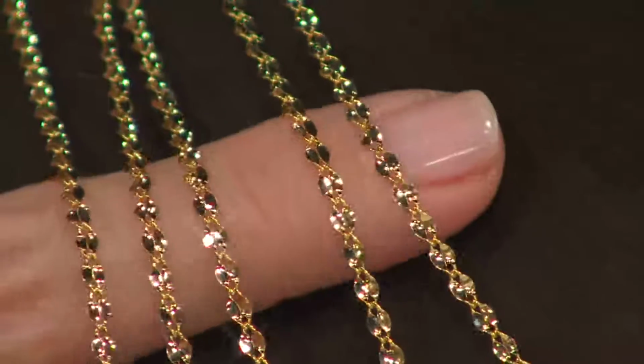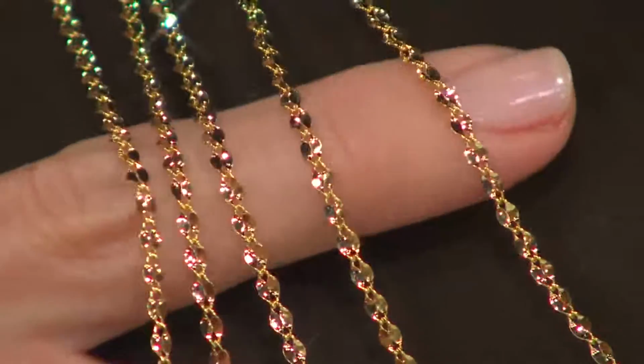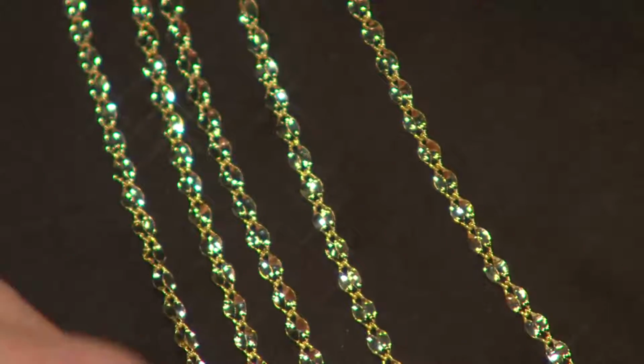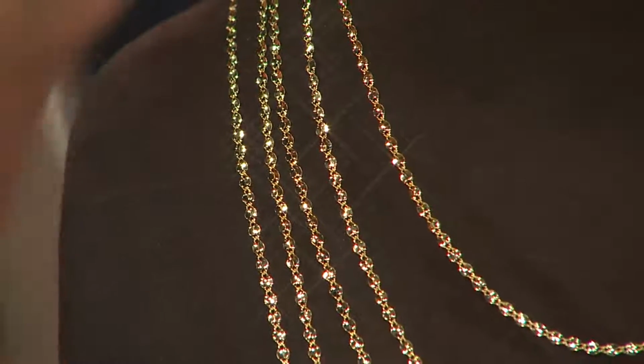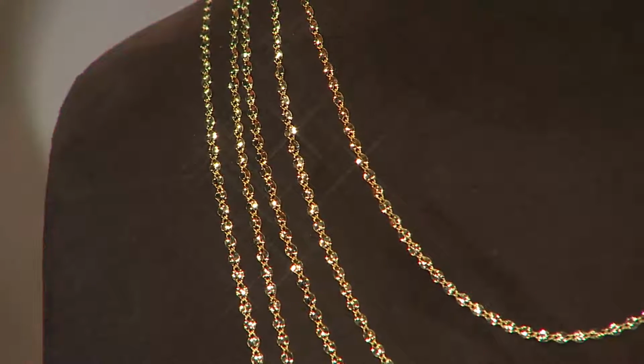Oh, thanks for that, great shot there. And how just fluid that is. You get a sense of how that's going to feel and look on your neckline. And look at the brilliance on that. So we can talk about, I mean, we range from 1.6 grams to 3.3 grams, but look at what we did with it.